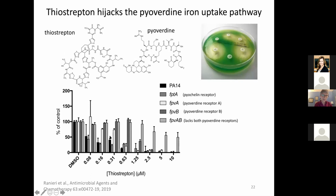So this is just some genetic data that shows that the only way you get resistance to thiostrepton is if you delete both of the pyoverdin receptors that this organism makes, then they can grow again. So that was a pretty cool finding, and it validated our idea that you could use this method essentially to find new antibiotics. So we decided to do a little more investigation of thiostrepton as an antibiotic because Pseudomonas is really difficult to kill. And if you could find new antibiotics for this organism, it would be very useful.